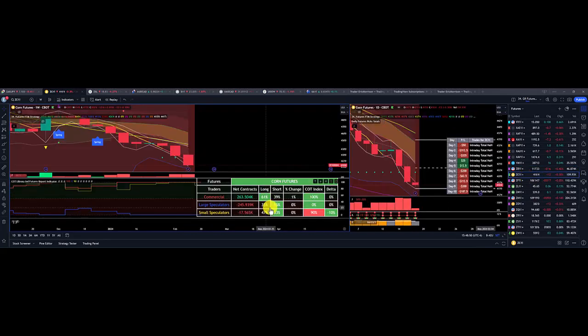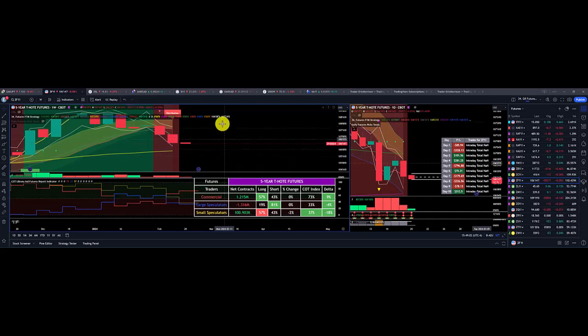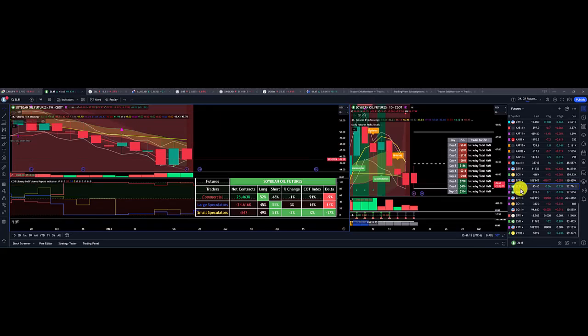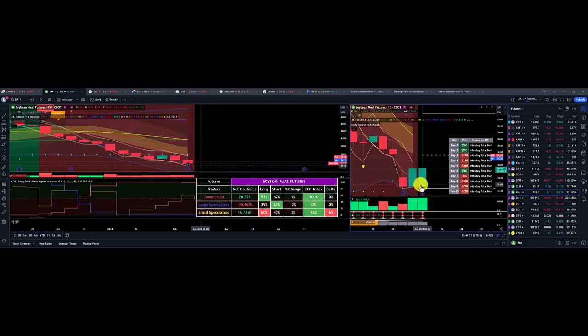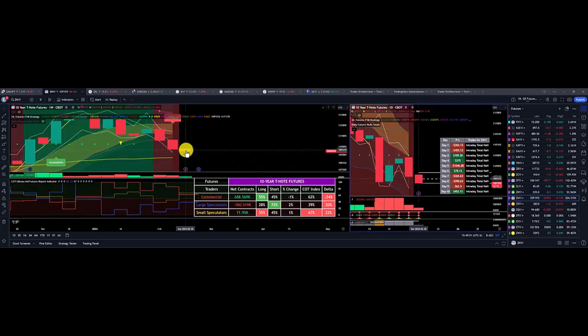Same with corn: crowded short, commercials above their 6-month average, and still moving down. Interesting. 5-year, same thing. After a distribution on the weekly, still moving with price action to the downside, small gainer. Soybean oil, crowded short, commercials above the 6-month average, a little bit of price action to the downside. Soybean meal, price action to the upside, COT index to the upside, commercials on the long side. So, nice little move. 10-year note, distribution to the downside, huge move to the downside for the treasuries.